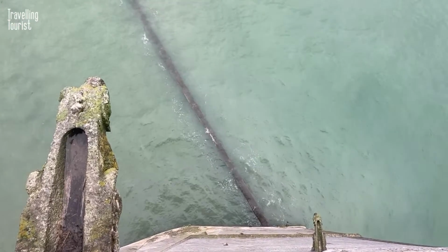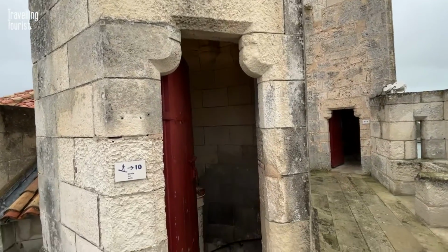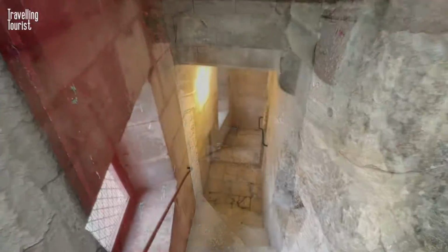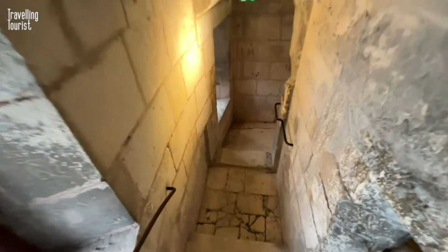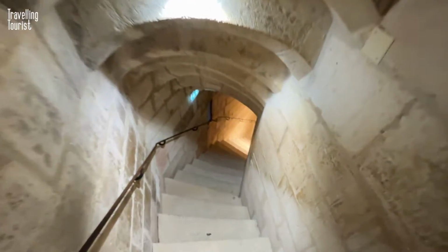It's now time to make our way down, which was no mean feat. But visiting the three towers of La Rochelle is definitely a must-see tourist activity and one we'd highly recommend.